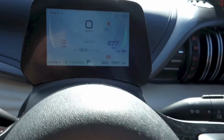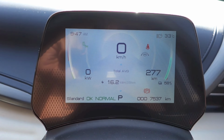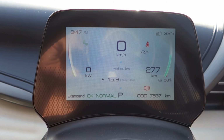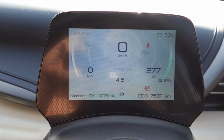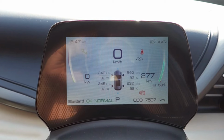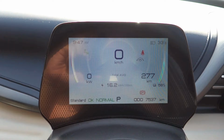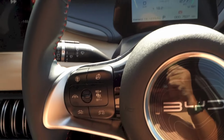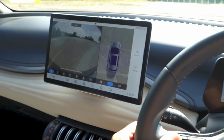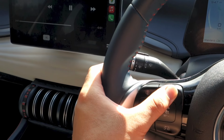And if you press this button, once the arrows come on, you can use the volume wheel to go between your total average electric consumption, your average electric consumption for the past 50 kilometers, acceleration timer, elapsed time, average speed, display off, tire pressure monitoring system, and back to your total average electric consumption. This one brings up your camera system. This one rotates the display again.